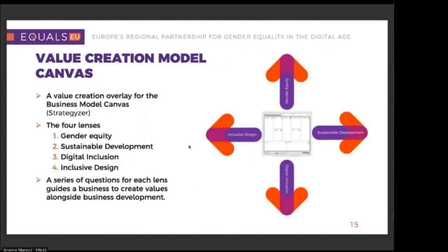The equals EU Value Creation Model Canvas extends on the business model canvas by overlaying 4 lenses. The idea is to utilise both the business model canvas and the value creation model canvas when developing a new idea. Each lens comprises a set of trigger questions for a startup to work through to assess if the areas have been adequately addressed to accommodate the needs of diverse stakeholders. The 4 lenses are gender equity, sustainable development, digital inclusion, and inclusive design. And similarly to the Sustainable Social Impact Model, this Value Creation Model Canvas is formatted as a worksheet at this stage, the idea to be used in a workshop setting.